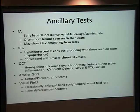On ICG, you'll get these hypofluorescent lesions, which is thought to correspond with hypoperfusion of the choroid and mostly involving the small choroidal vessels. And then on the OCT, we're really just starting to get a picture of this, and I'll talk about one study that tried to describe the classic changes in PIC. You get this homogeneous thickening of these choroidal retinal lesions, and you'll get deposits of a hyperreflective material underneath the RPE and Bruch's membrane. It can also cause changes in the outer retinal layer. And then you can have defects in Bruch's membrane and loss.